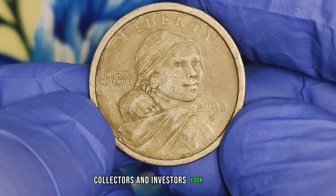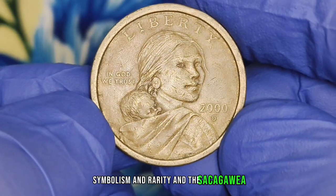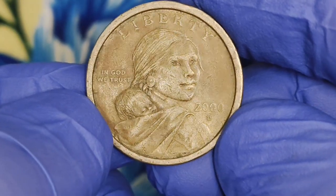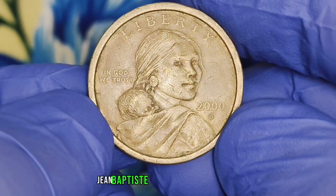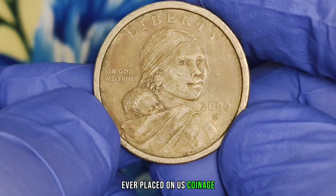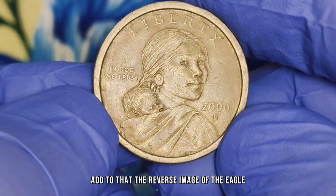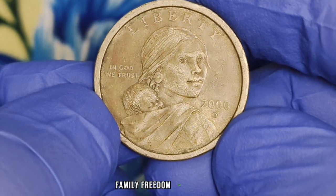Collectors and investors look for coins that combine beauty, symbolism, and rarity, and the Sacagawea dollar checks all these boxes. Its design featuring Sacagawea carrying her infant son, Jean-Baptiste, is one of the most human and emotional portraits ever placed on U.S. coinage. Add to that the reverse image of the eagle in flight, and you have a coin that speaks volumes about history, family, freedom, and progress.